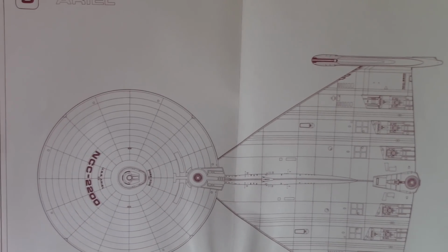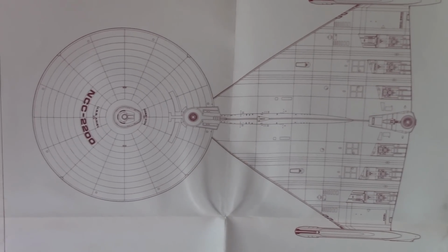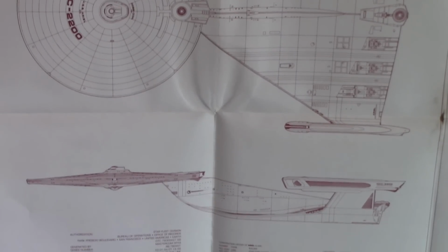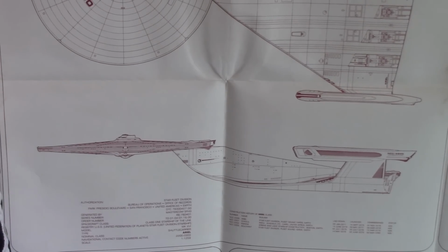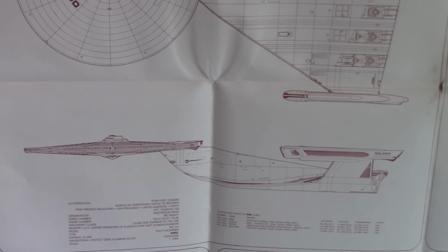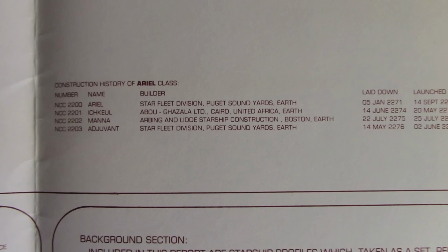Alright, so we start off with the Ariel class here, which looks very familiar. Looks like Discovery. Big carrier type of ship. Wide body. Ugly, ugly, ugly profile. But an interesting design nonetheless. Now let's just take a look at the ship names here. There's the Ariel, the Ichkiel, the Mana, and the Adjuvant. So, yeah, there you have it.